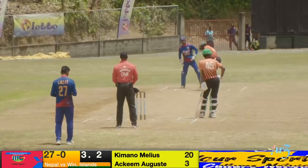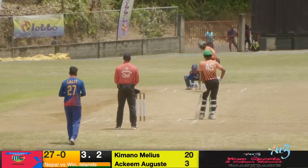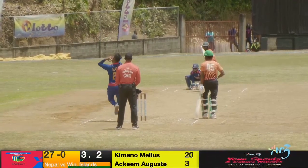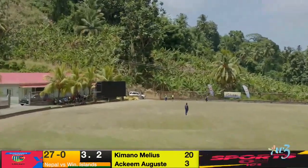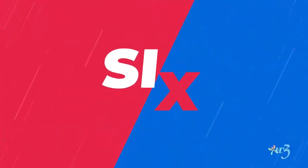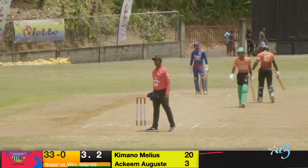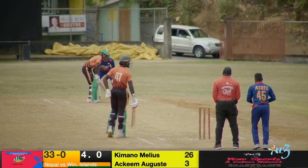Just delivery to the left-hander was on the body. That would be a good delivery for the right-hander. So Captain Melius settles on weight. And this one he hikes high, hard. That's going to go all the way over long off. That's 6 runs. And well taken shot there by Melius. He was to the pitch a bit very quickly indeed. And went through with the shot.